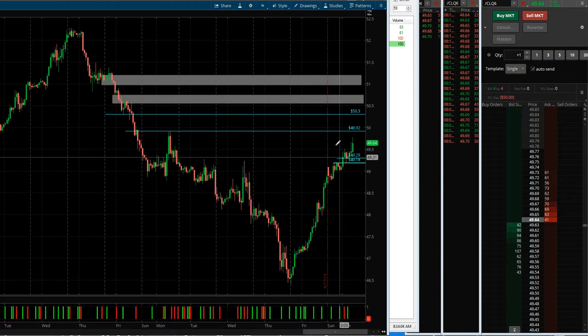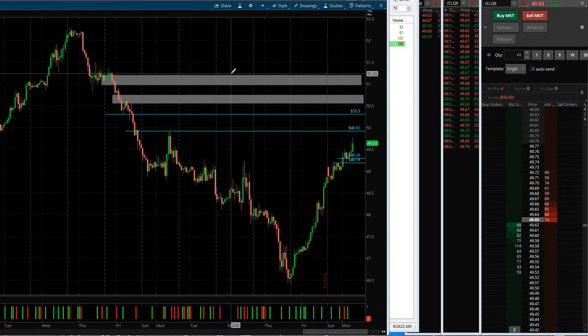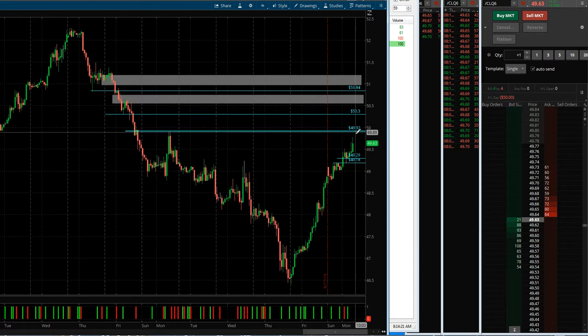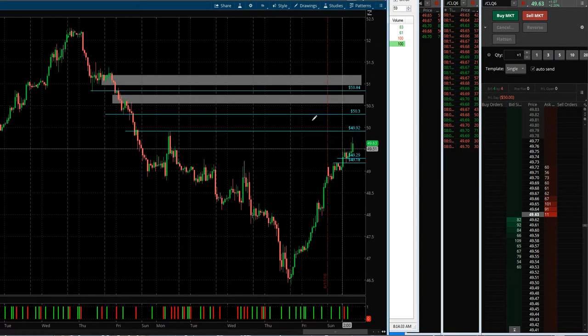So I marked my levels here. This one might be a resistance, but also a good catalyst to the upside, and I mark levels where this thing might stall. That's a good thing, so that way you can plan ahead on your entry. If you're expecting some resistance here or some selling if you're long, then all you have to figure out is whether that meets your risk reward criteria.